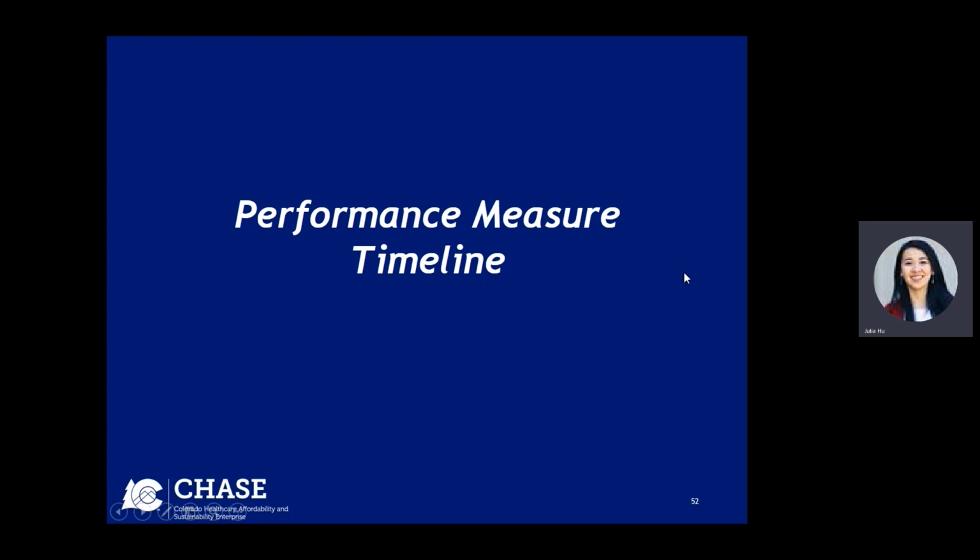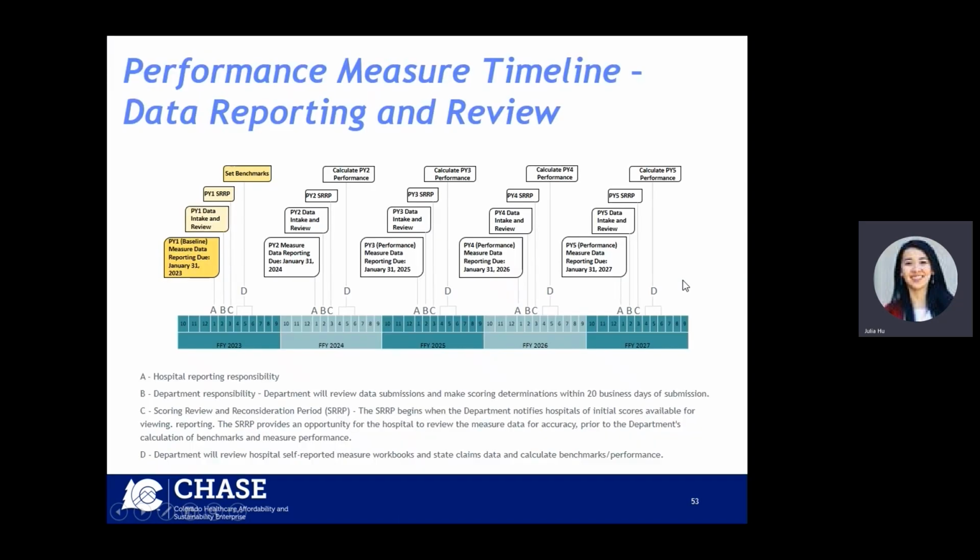Performance measure timeline. So we'll take a look at our timeline for performance measures moving forward. This process overall does repeat each year, and the performance measure reporting will occur in January, followed by the SRP that is through parts of February, and then we'll be finalizing all quarterly scores and then benchmark setting. So, program year 1 is going to be that first critical year. Once benchmarks are set, that will no longer be applicable, but we will, instead of that, be uploading all of your relevant measure information to your dashboards. You'll be able to see that information, and then also there will be a period of calculation of your performance.